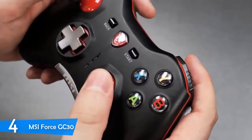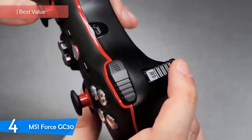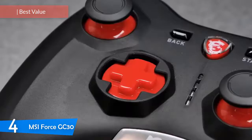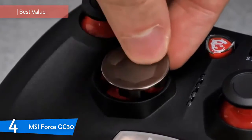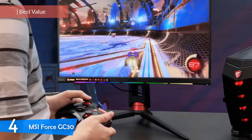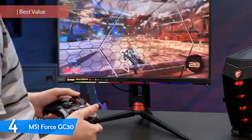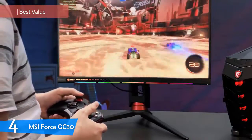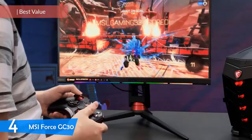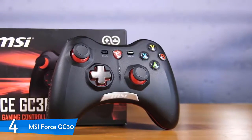At number 4, it's the MSI Force GC30. A lot of gaming peripheral manufacturers are designing their own controllers with various features and advantages. MSI is a known brand in the gaming industry for its wide range of peripherals with high quality and amazing value. MSI has introduced a controller under the Force series, the GC30. It has wireless connectivity and is compatible even for the Xbox and PlayStation and naturally for PC.